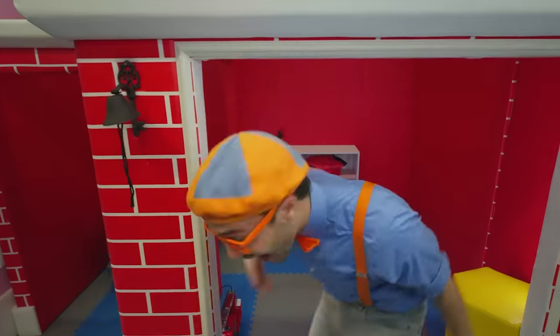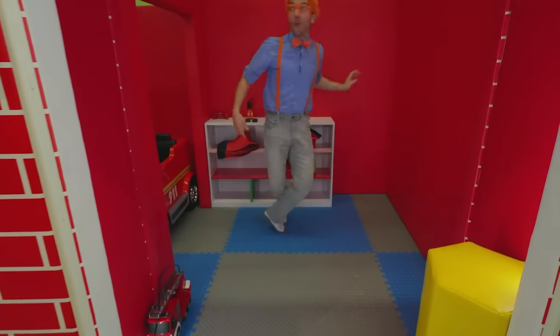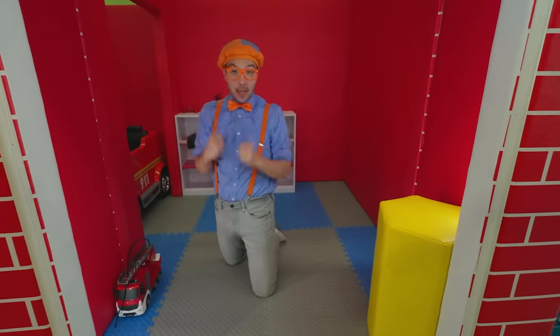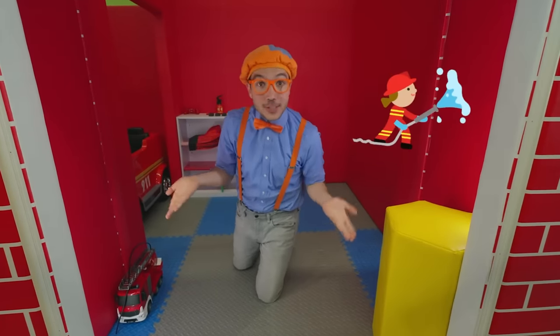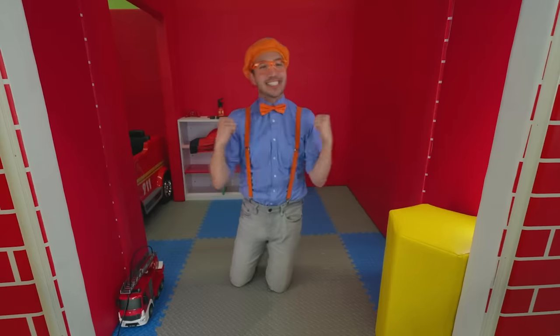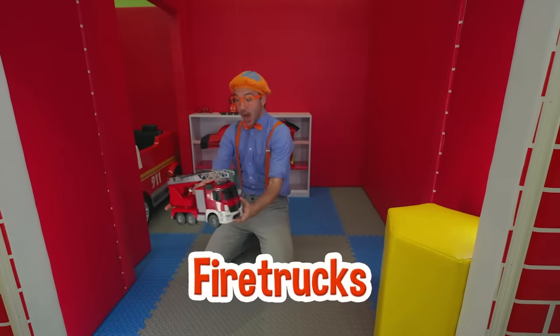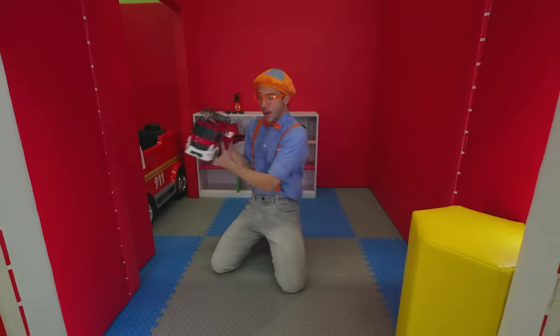Whoa! It looks like someone needs help! Good thing we're here at the fire station. Come on inside! Look at this place! Fire stations are awesome! Because it's where the firefighters get ready to put out the fires and save the day. And I love fire stations because this is where they park the fire trucks. Yeah!